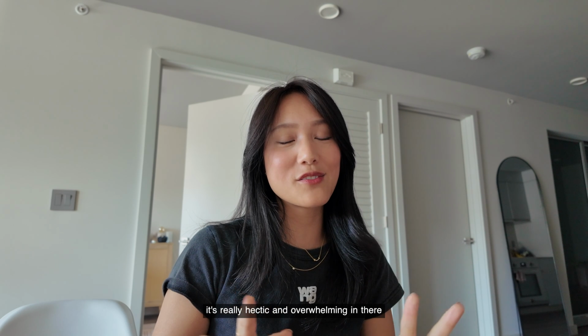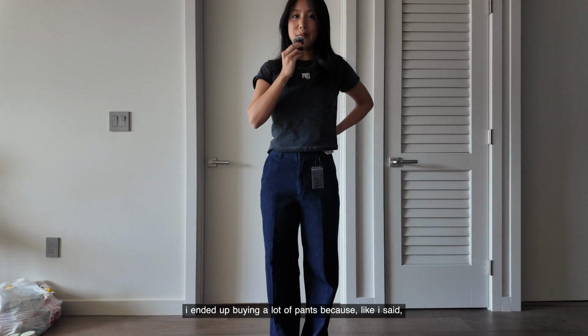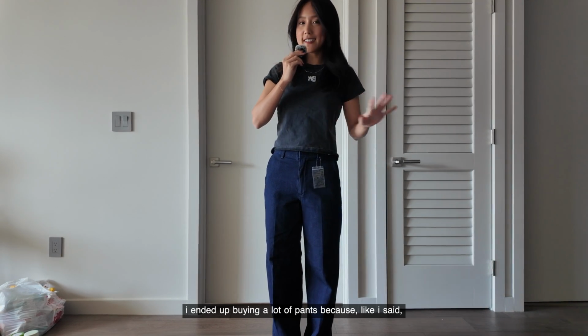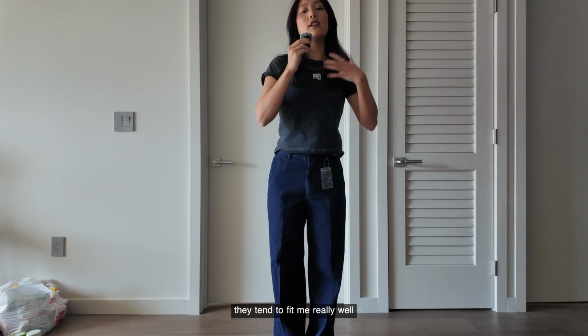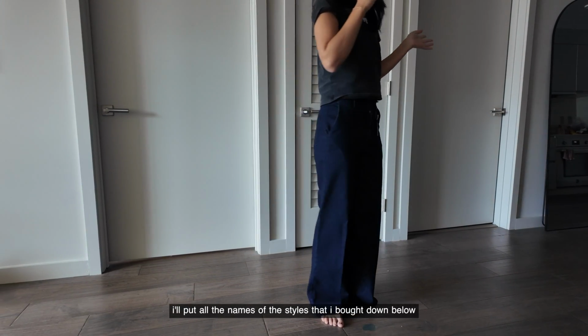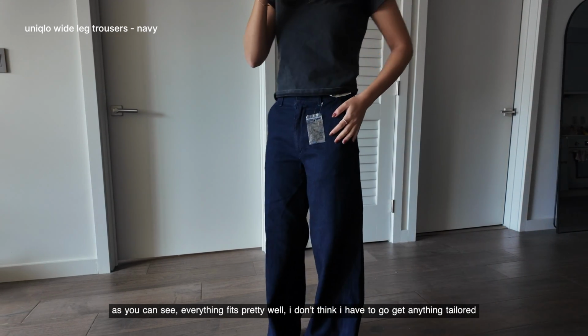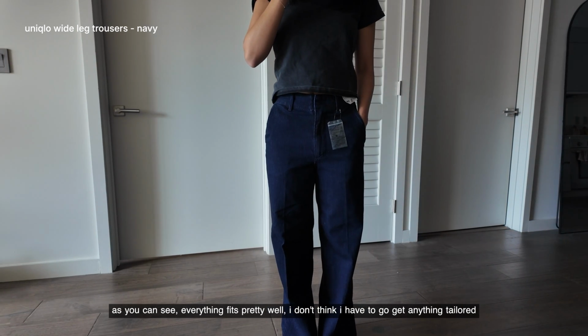It's really hectic and overwhelming in there, and you might end up waiting a long time for a fitting room. I ended up buying a lot of pants because, like I said, they tend to fit me really well. I'm 5'4" for reference. I'll put all the names of the styles that I bought down below. As you can see, everything fits pretty well. I don't think I have to go get anything tailored.